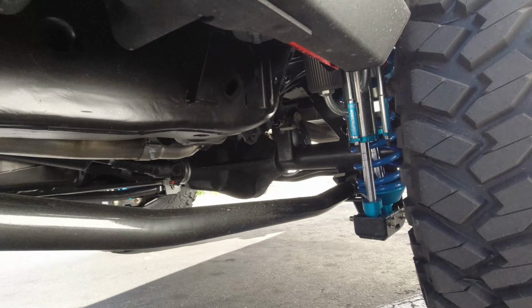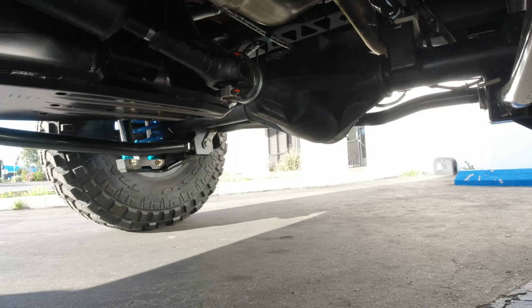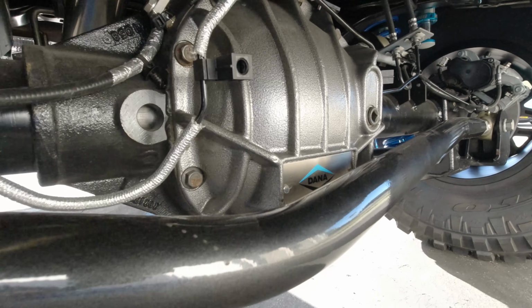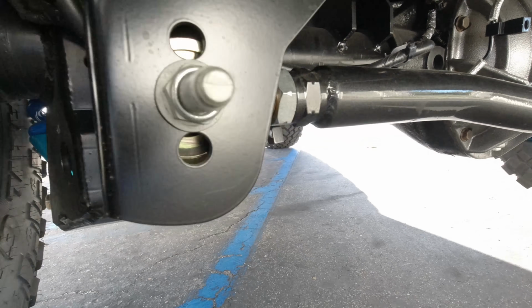APG then took it a step further for this Bronco ProRunner and added a full adjustable 4-link long arm system that comes complete with Johnny joints on all the links, making it completely adjustable, as well as the rear track bar as well.